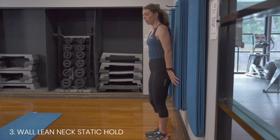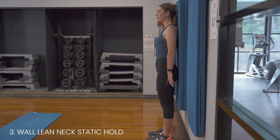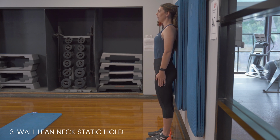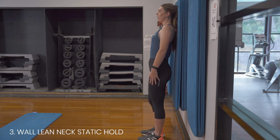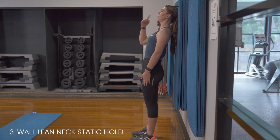So we'll start off, find a nice flat wall, lots of space around you. You're going to stand perfectly straight against the wall with the back of your head pressing against it. Keeping your arms by your sides, we don't want our shoulders on the wall at all. You're just going to slowly walk out until you feel your head supporting your body. So about here, it's a little bit of pressure, but it's not too much.